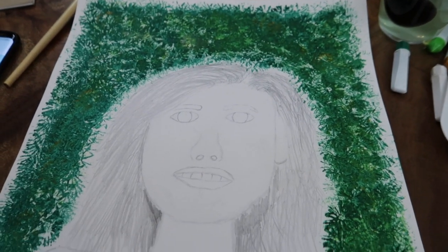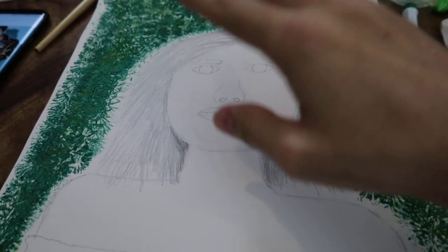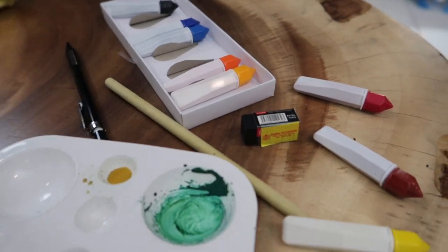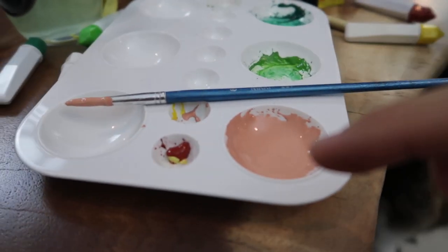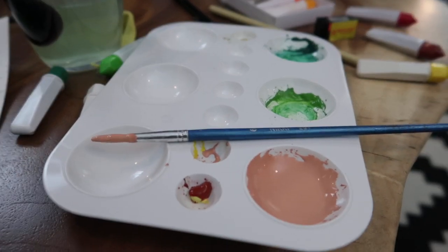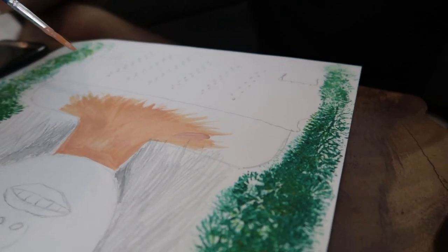So this might be the last you see of this masterpiece because I'm about to ruin it with some paint on her face. Yeah, let's see how it goes. Right now I have all these colors and I'm trying to make a skin tone like this, but I kind of just keep getting a pinkish pink. I didn't know I was this good at painting. Actually, not bad. Like if I stand miles away.